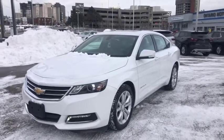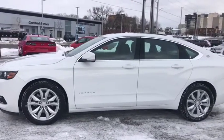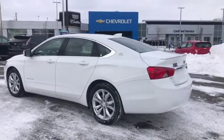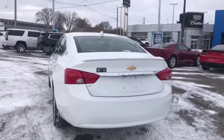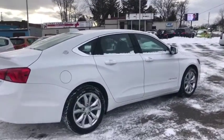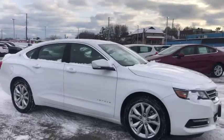So that's a quick look at our 2019 Chevrolet Impala. Of course, the Impala has a long history of being a reliable vehicle as well as a comfortable and powerful one with that very capable V6 engine. It is certified pre-owned. It has no previously reported accidents. As well, it is just loaded with so many cool features and fun technology that will keep you comfortable, safe, and entertained when you're out there on the roads.